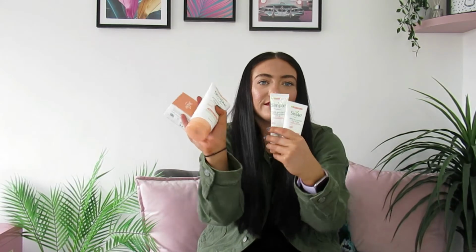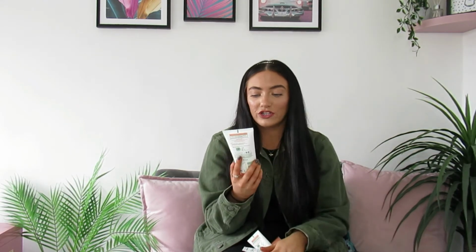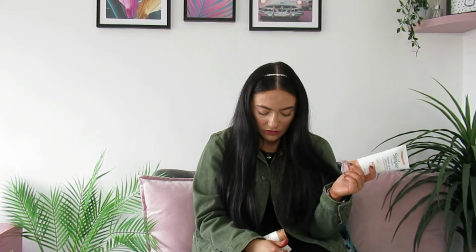So it's this Simple range, the Express Glow range for dull and tired skin. I got this first, the Express Glow Clay Polish. It says it gently polishes with bamboo. All of these products are definitely under £10. Some of them I got on offer for like £4, around that price.